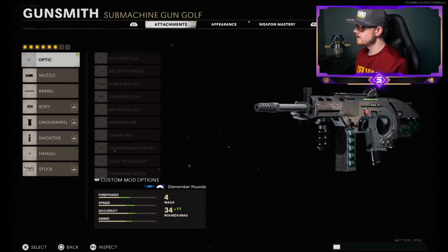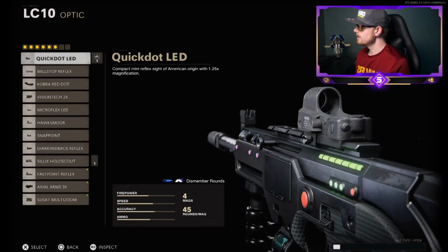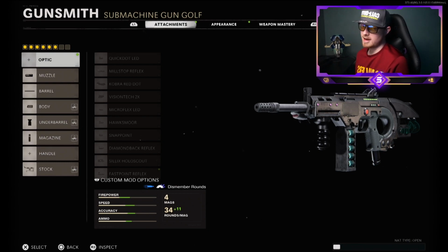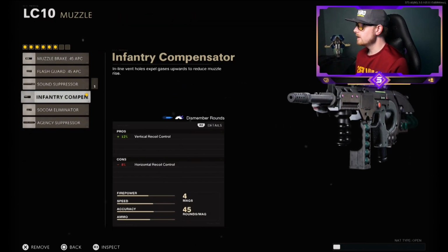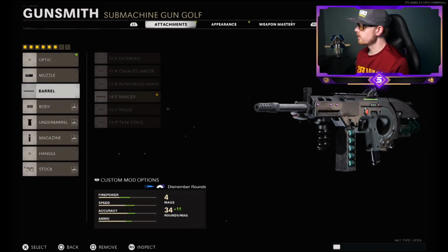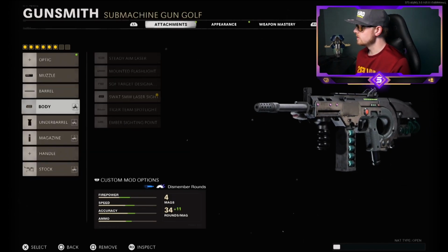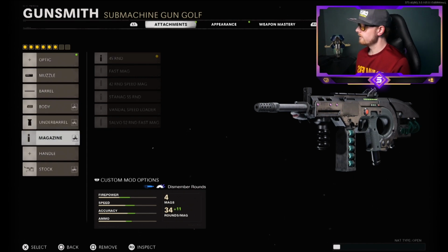I tried to keep some of the attachments the same, but as you can see here, in the gameplay that I'll be showing you guys, I did change it up just a little bit. I got rid of the optic. I don't think you need that on the LC-10, or pretty much any SMG for that matter. I put on the infantry compensator muzzle for better vertical recoil control. I go with the Ranger on the barrel for the 100% added bullet velocity with a slight decrease in aim walking move speed. I keep the 5mW laser, the Bruiser grip, and the 45-round magazine.